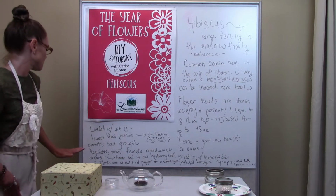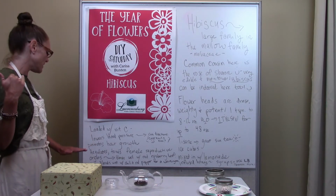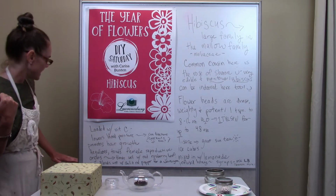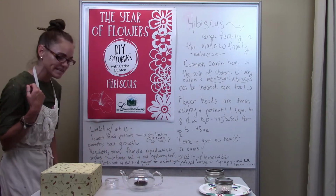Another thing that hibiscus is really fun with, and this kind of alters the whole flavor and texture and the whole vibe of the flower and the botanical, is it blends really well with chili and red pepper for like a warming tea.